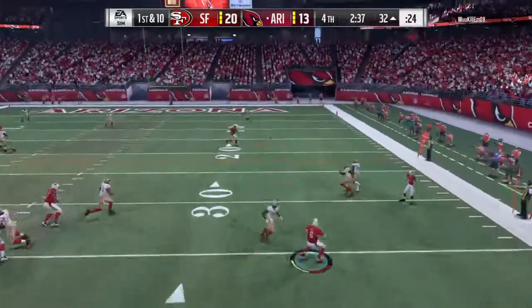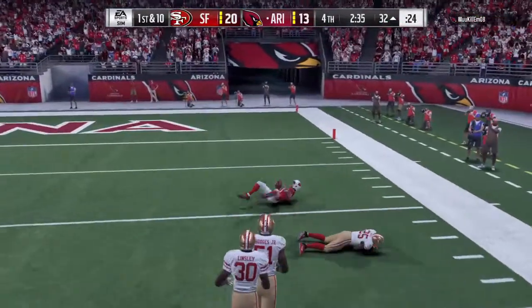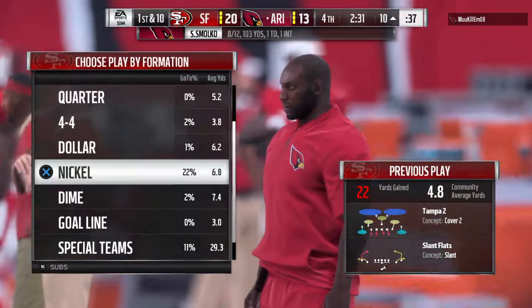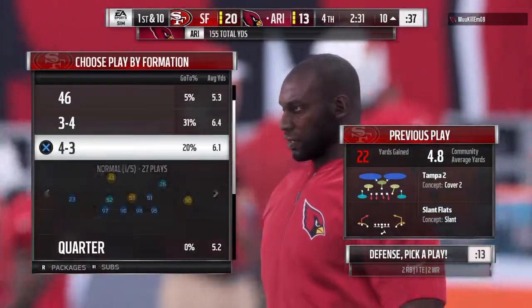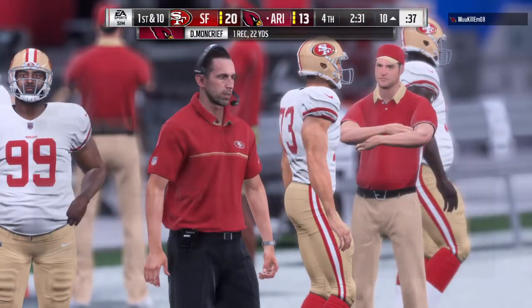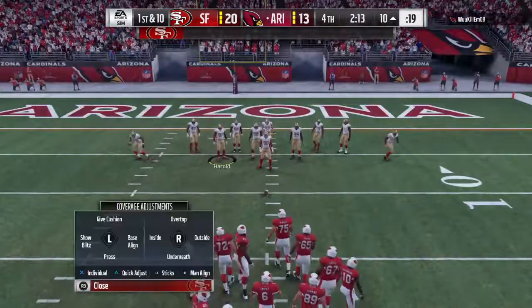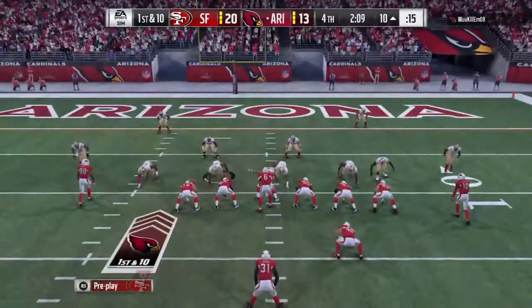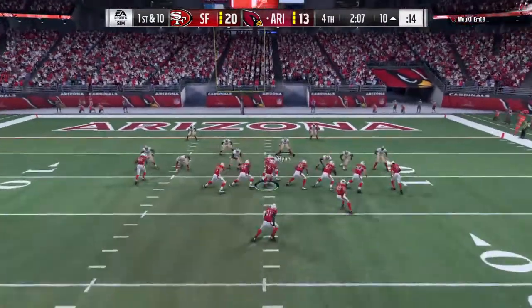A really nice pickup. Eluding the pressure right. Over to the right side, caught by Moncrief. And he's taken down, but not before reaching the 10-yard line. A good pickup there at 22. Time starting to run out here in the fourth. This defense just trying to keep the offense off the board and preserve this potential victory.